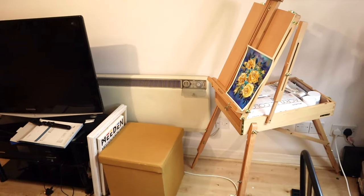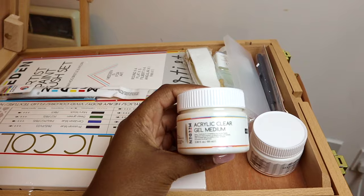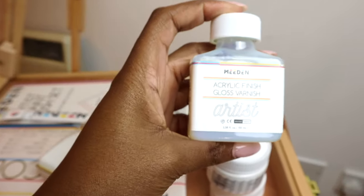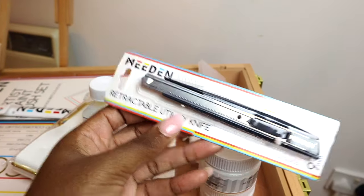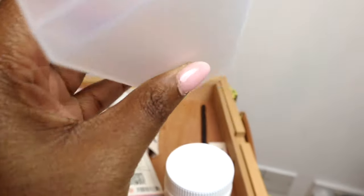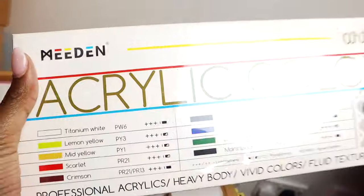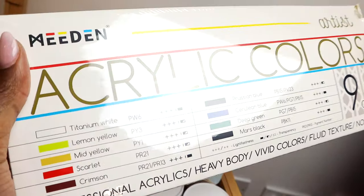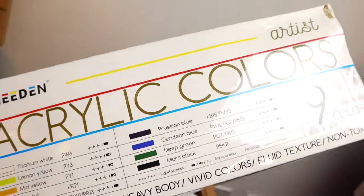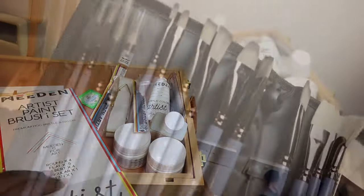As I said, this is a field easel, so in theory you can take it out plein air, but it is quite heavy. The set itself comes with acrylic clear gel medium, molding paste, a strap to carry the case, acrylic finish gloss varnish, and, I don't know why, a rubber or eraser, a pencil case, and some tiny brushes. The set also includes 10 paints, including the zinc white, which is outside of this package, and they do provide pigment information, and then they also have brushes.